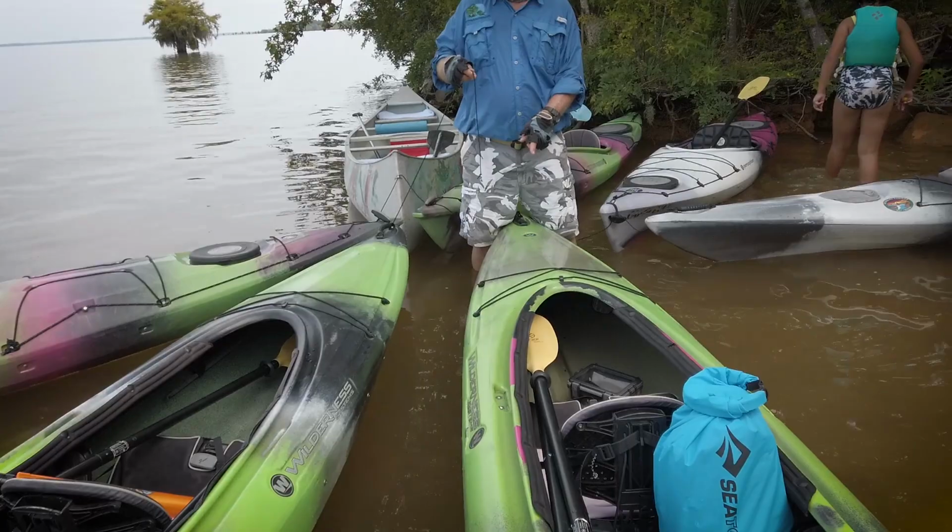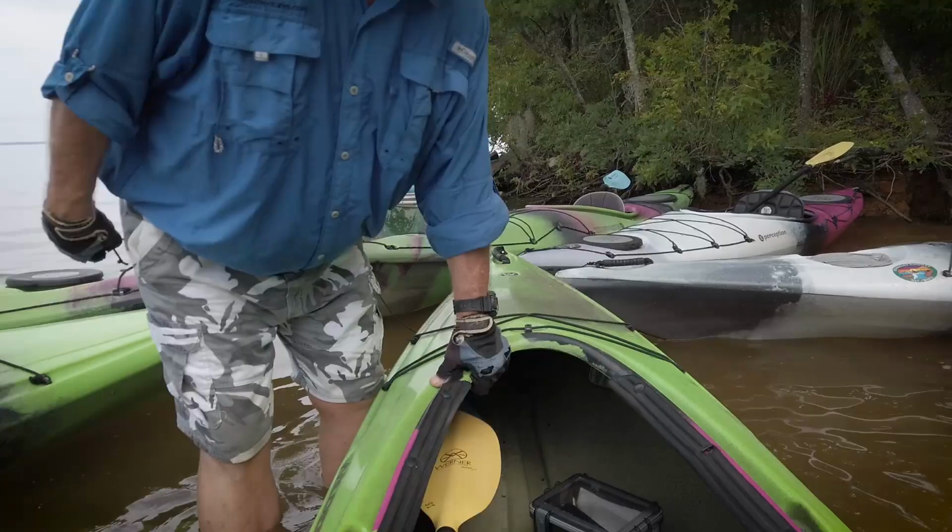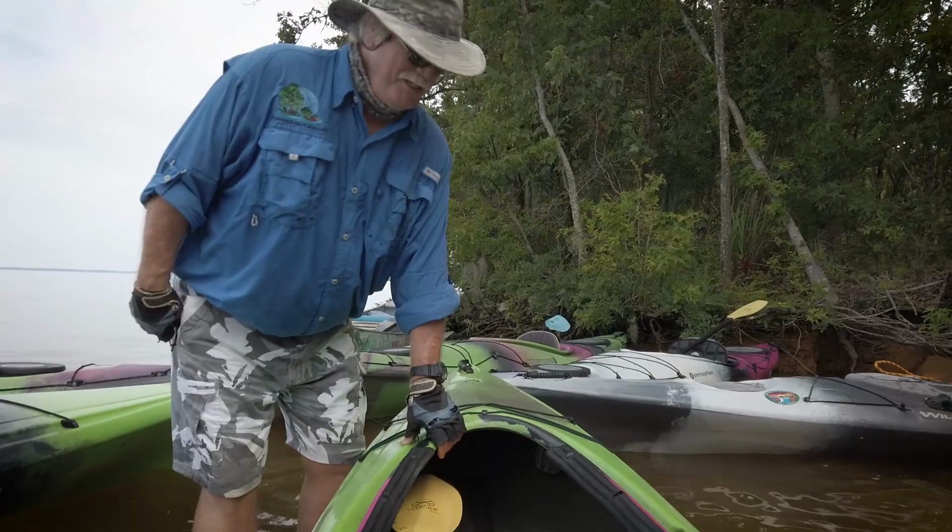I'm going to put this in the center for him. Right here. Might I ask what brand of camera that is? This is a DJI Osmo Pocket. I've never seen one that small. Yeah, it's pretty cool. Is it waterproof? No. That's why I just gotta be careful.